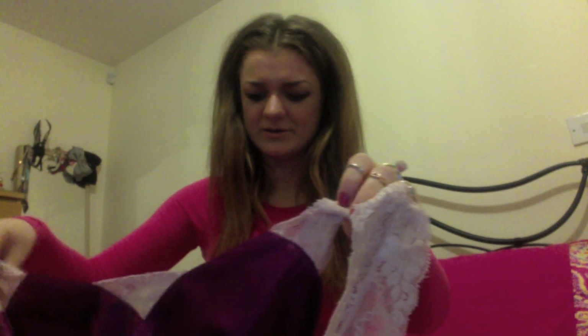Another vintage find is this satin and lace purple dress. Excuse my phone, it's actually broken at the minute. It ties across the back, but the ties come loose, so I'm going to have to sew this dress. But just the colour of it, the colours of the satin and the lace, oh, I love it. It's one of my favourites, and I rarely wear it because I love it so much, and I like to wear it when I'm feeling extra special.